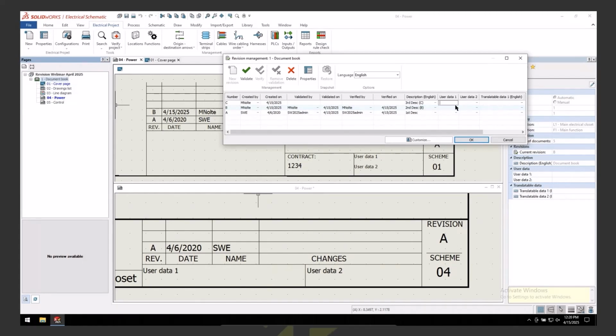We're going to talk about user data fields too, so I'll throw a note in there later, and we'll actually see something show up in there. But I'm going to go straight into the validate and verify here.